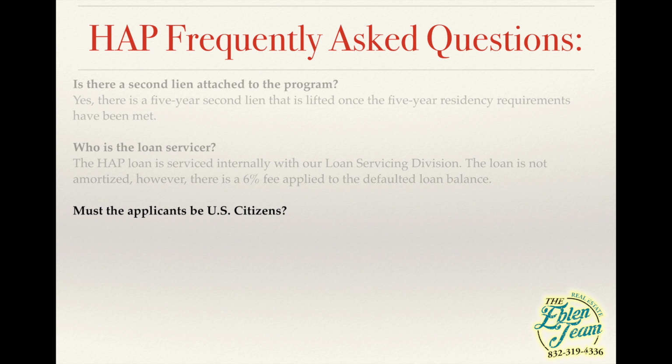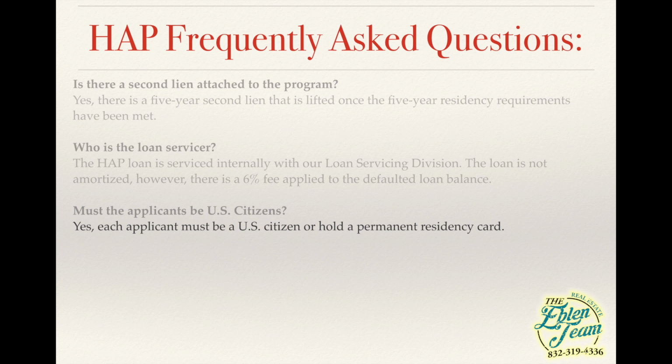Otherwise, no. Now, must the applicant be a U.S. citizen? We've talked about this. Yes, applicant must be a U.S. citizen or a permanent residency card holder. Again, we're in the state of Texas, common law state. So if you get married and you're a citizen, but you marry someone that's not a citizen, because they're going to have to pull both, neither one of you will be qualified. Both have to qualify under one of those two.